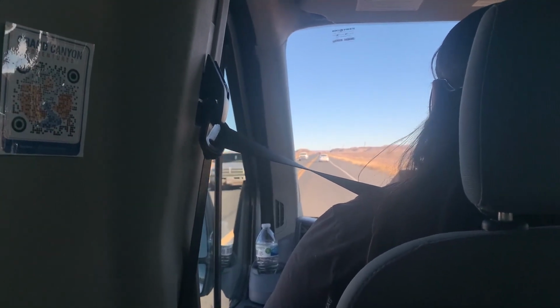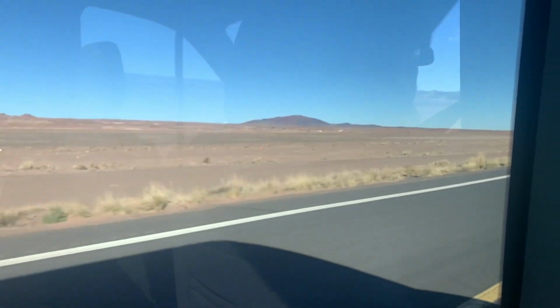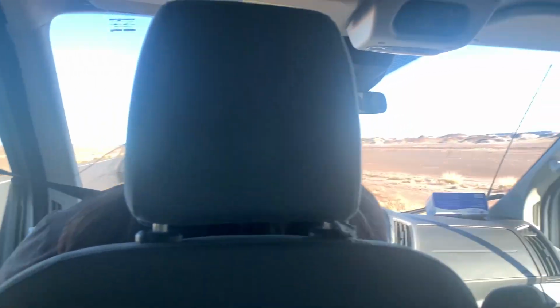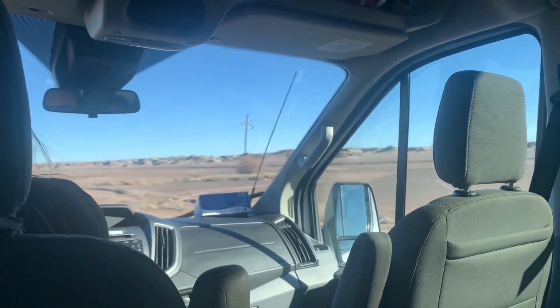We get tornado-like winds that form out here. We call them the sand devil or the dust devil. Spinning winds that pick up a lot of sand and gravel.